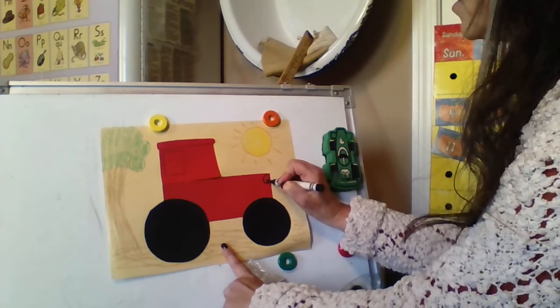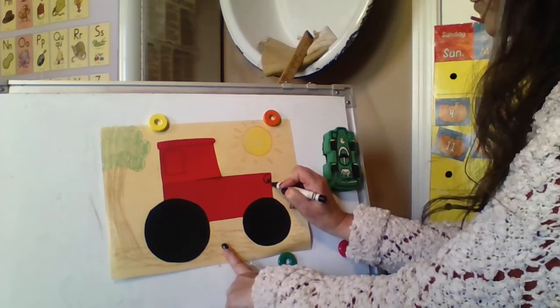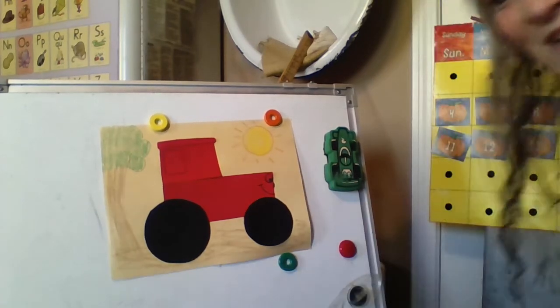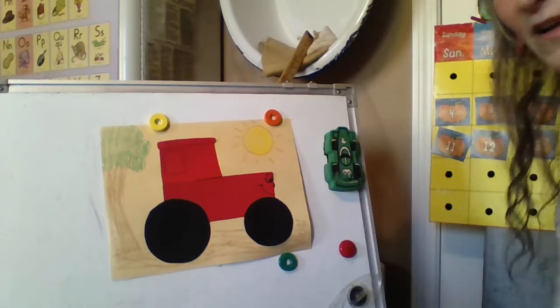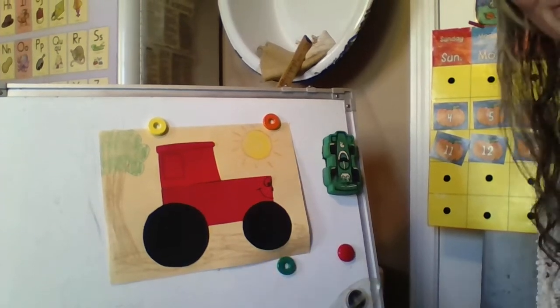Here we go. And let's see. He has kind of a bolt or a nut for his nose. And I'm going to make my Otis just look a little bit happy. You could decide if you wanted to put some of his duck friends around or the little calf. You decide what your background's going to look like. And the place where a story takes place is called the setting.